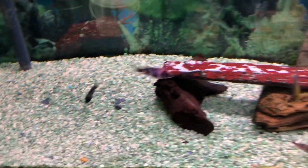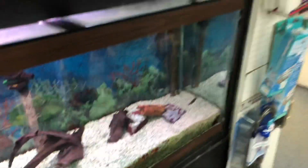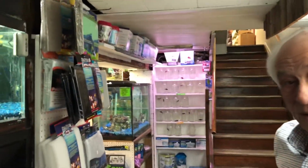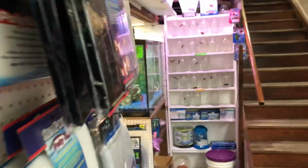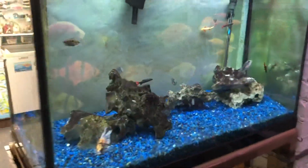Super cool. I was talking before about the gravel over there. Some of these colors and stuff you can't even find anymore, you know? It's really kind of cool to see those. Yeah. Bunch of bait over there. This tank's pretty awesome too. Get this tank here. Very cool. Look at these guys.